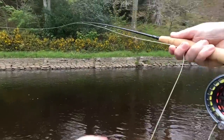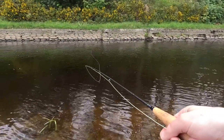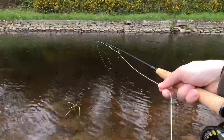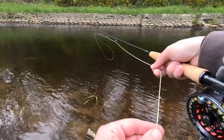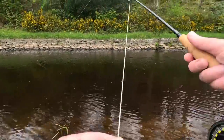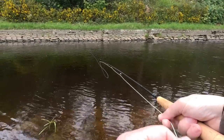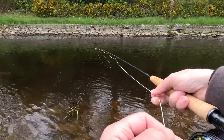Oh, that wasn't me. I struck because I lost sight of my fly. Always best to strike. If you lose the sight of your fly, just strike if a fish rises because it could be yours.